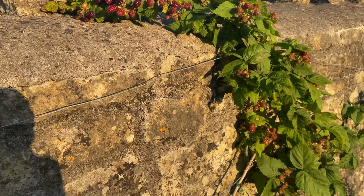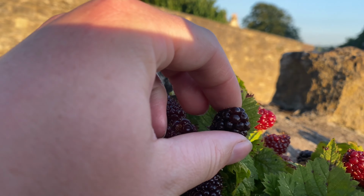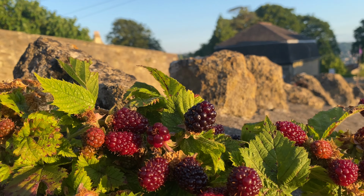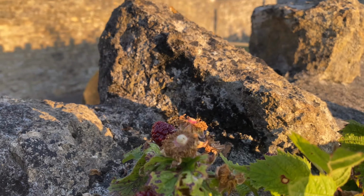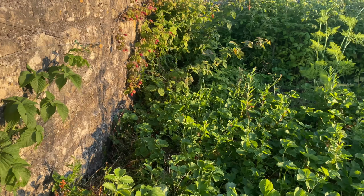Here we have a thornless variety of blackcurrant. It's not quite ready, they're coming up. This one looks like it'll be ready in the next day or two. So yeah, you can see a few of them were being stolen by the birds. So hopefully that's not going to be too bad.